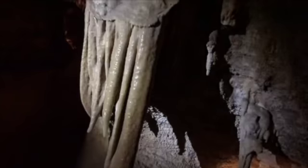That is from people touching it. That's about 50 years of human hand oil built up on that rock there. On those original tours, they were actually encouraged to rub that column for good luck before they headed back. Now, they didn't have the same knowledge we have about caves today. They didn't know they were actually damaging it.